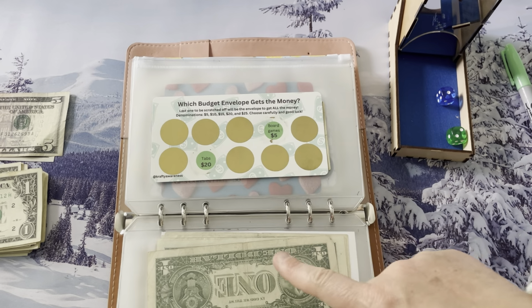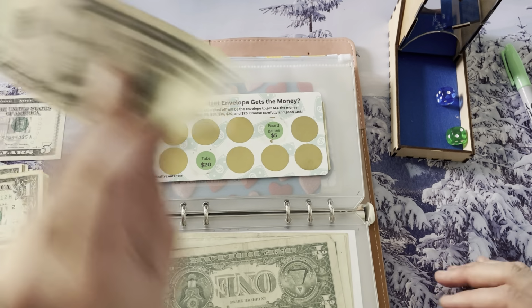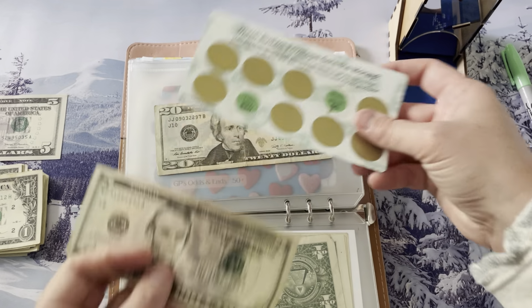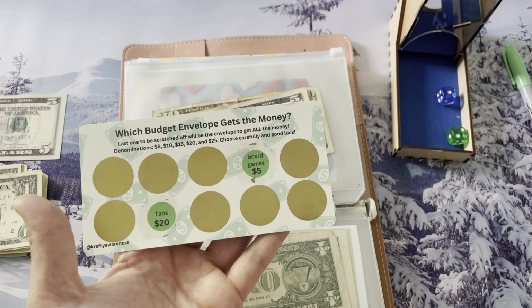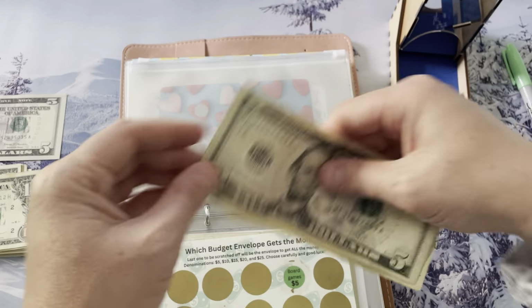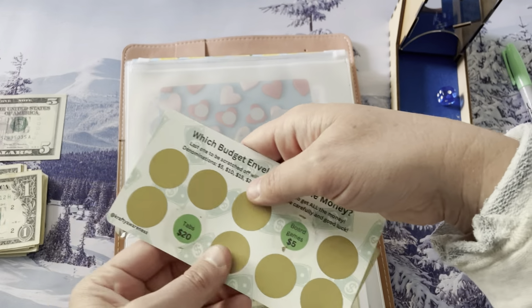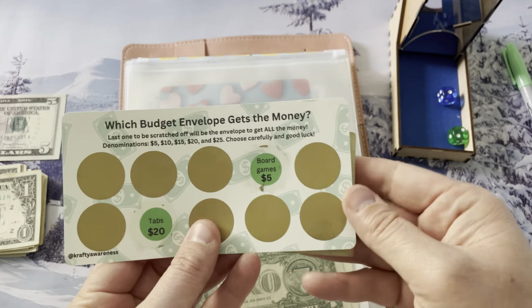Okay, she was working in my favor. Board games has now been eliminated and it's getting $5. So far we've lost tabs and we've lost board games, but we still have a lot more categories left to go. And we've saved $25 so far. So the highest it can go is 5, 10, 15, 20, or 25.